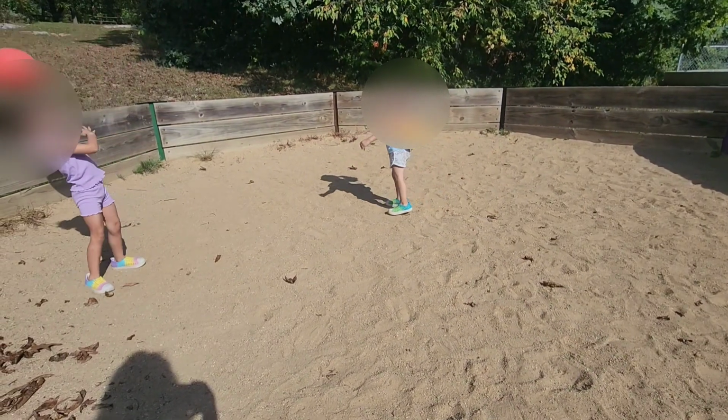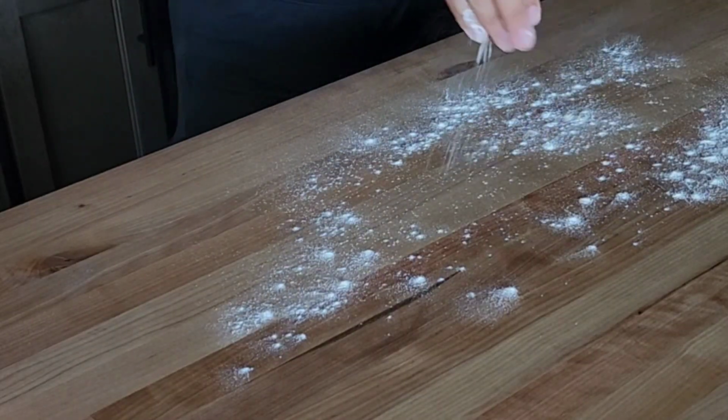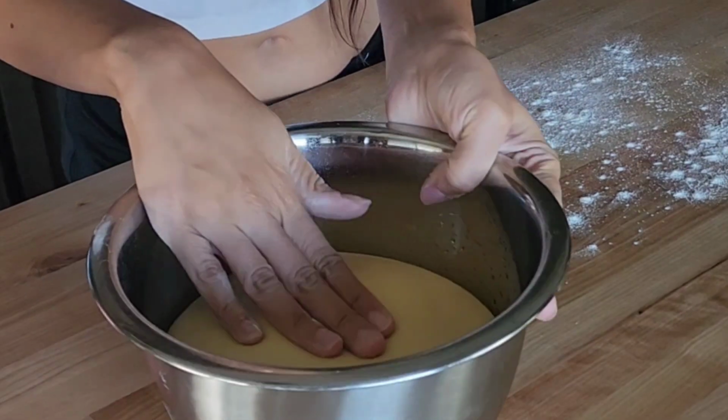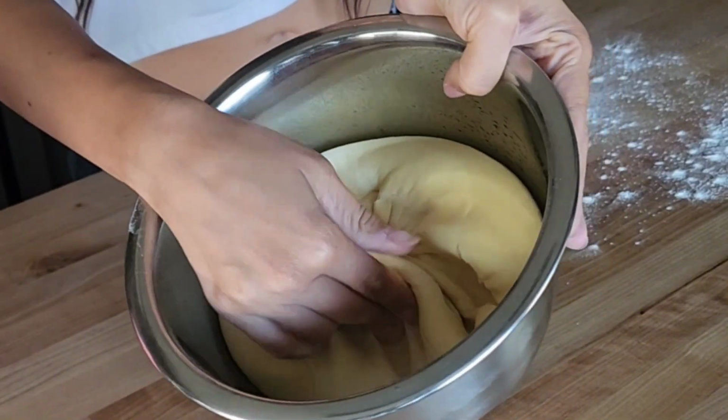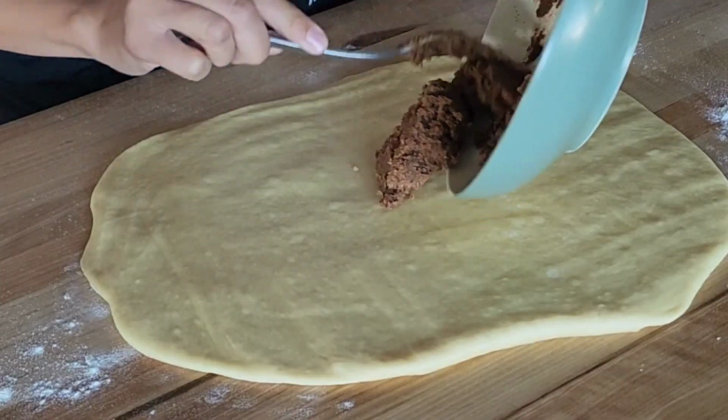And then I was looking up different treats and things to make for their birthdays, and I saw someone make unicorn cinnamon rolls, and I said, I need to do that. I want colored cinnamon rolls. I decided to try it.